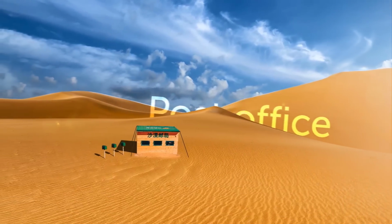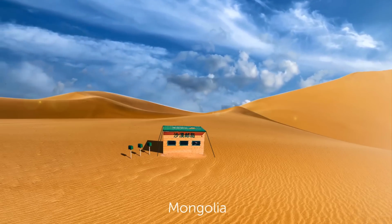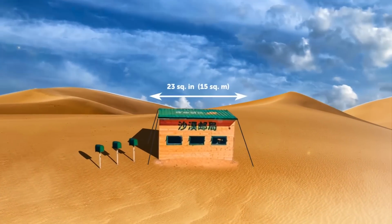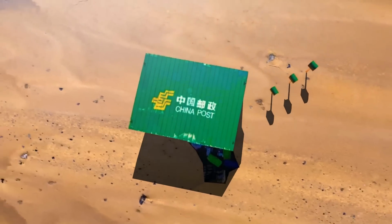The structure is in the Tengger Desert of Mongolia. It's surrounded by nothing. Sand is the only thing that accompanies the lonely structure. The building is only 23 square inches. As you can guess, it didn't get too many visitors. It was abandoned for over 35 years.